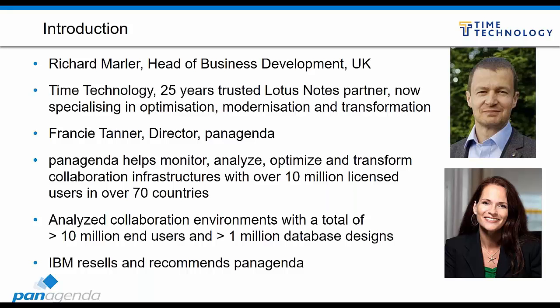One of the challenges presented by having such a long lifespan is the proliferation of applications. And it's fair to say that most of our customers struggle to get a decent grasp on their Lotus Notes application estate. That can mean understanding what applications you have, what those applications do, whether they're still being used, and if they're being used, how and by whom. The reason Time Technology has partnered with Panagenda is that we wholeheartedly believe that ApplicationInsights is the best tool for getting a handle on these applications.